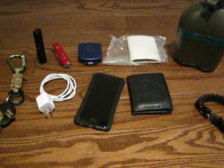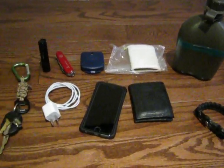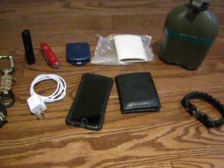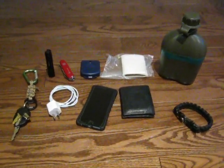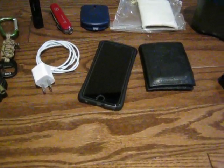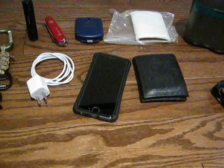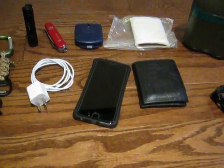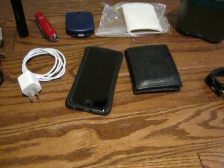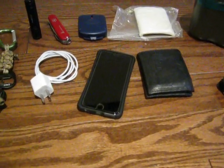So these are my top 10 urban survival items. I was considering this camera that I'm using as one of the items, but I do have the camera on the phone. There's always something going down in the city, good or bad, so people always have their cameras on them. I'd use this camera that I'm using now to try to save the memory on the phone, but this works just perfectly, and it's an HD camera phone too, so there you go.